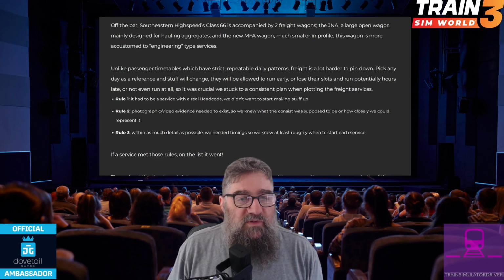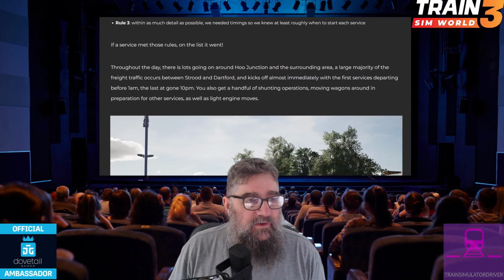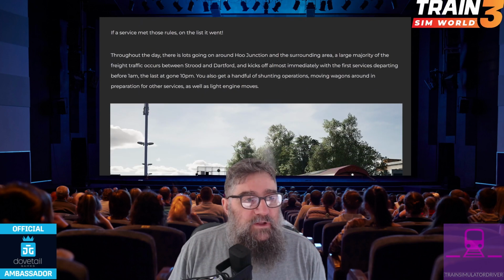Unlike passenger timetables, which have strict, repeatable daily patterns, freight is a lot harder to pin down. Pick any day as reference and stuff will change. They will be allowed to run early or lose their slots and run potentially hours late, or not even run at all. So it was crucial that we stuck to a consistent plan when plotting the freight services. Rule 1, it had to be a service with a real head code, but you didn't want to start making stuff up. Rule 2, photographic or video evidence needed to exist, so we knew what the concept was supposed to be or how close we could represent it. Rule 3, within as much detail as possible, we needed timings so that we knew at least roughly when to start each service. If a service met those rules, on the list it went.